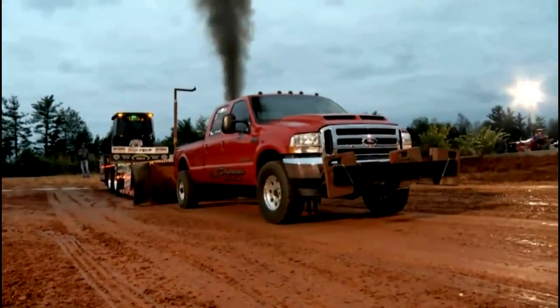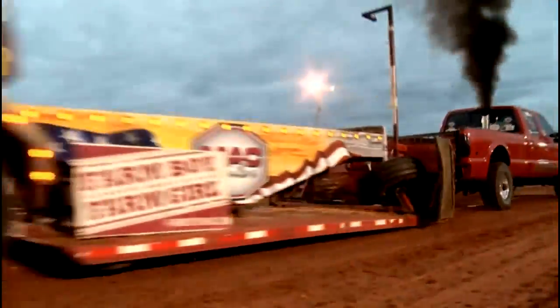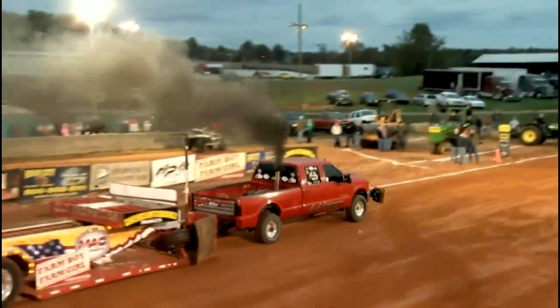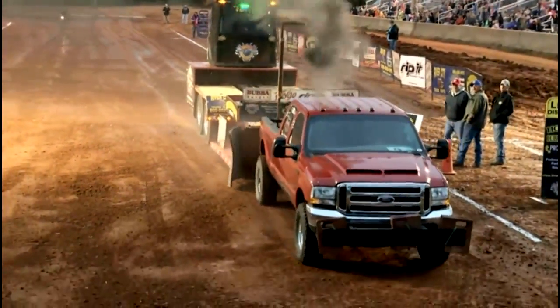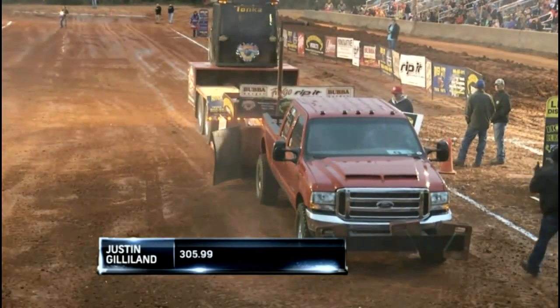Justin Gillian will be our next puller. Again, you don't see a lot of Fords, but yet here's another one. Justin laying down a strong run. The Ford fans are going nuts. He is battling it, shuts him down, runs out of power, 305, won't get it done.